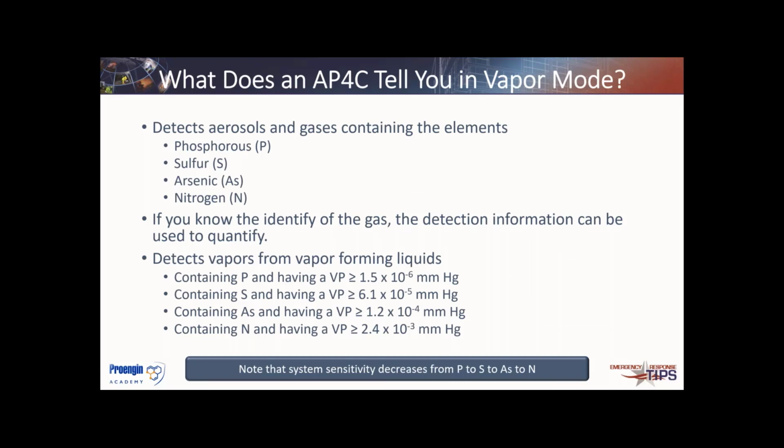So first of all, the AP4C system, not specific to maybe all flame spectroscopy processes, is able to detect both aerosols and gases. So that's important. There are a number of detection methods that just can't handle aerosols. The reason being is that some of those detectors tend to have filters in place to protect the detector from the aerosol. The AP4 system is not subject to that, so you can handle aerosols and gases. Some detectors are just specific to gases or vapors. So if you know the identity of the gas, then we're able to identify those. Now each channel is set to its own specific trigger amount, and then you get as much dynamic range out of the device as is possible.